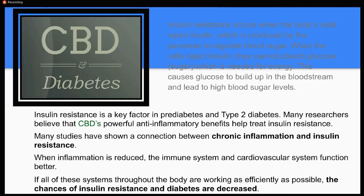That means that the insulin is not able to be produced by those beta cells in the pancreas. And insulin resistance is a key factor, not only in prediabetes, but type 2 diabetes. So many studies have shown that it's really the anti-inflammatory property that CBD possesses that decreases that chronic inflammation and then decreases insulin resistance. So when we decrease the inflammation, we improve the immune system, we improve the inflammation in the cardiovascular system, then we improve the overall health of those who have diabetes.